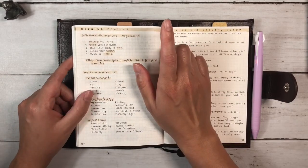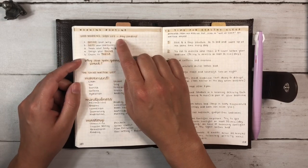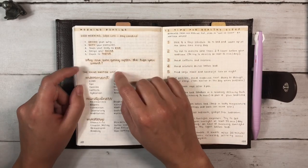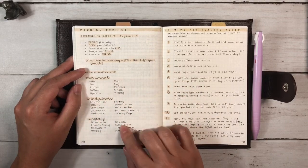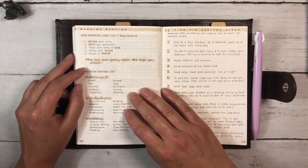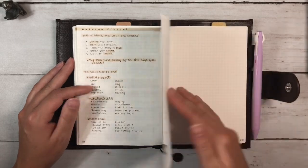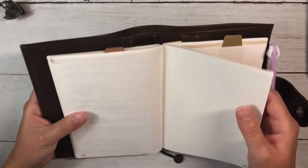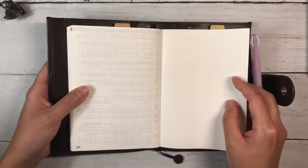Lastly, I have some notes on my morning routine based off the book Good Morning, Good Life by Amy Landino. I incorporate movement, mindfulness, and mastery, and she has what she calls the Shine Master List, which is ideas for each of those categories. So I've written out the ones that I think would be helpful for me or that I might want to try. And I also have the 12 tips for healthy sleep. That's the end of my notes section. So again, lots of space to be able to add in more as things come up.